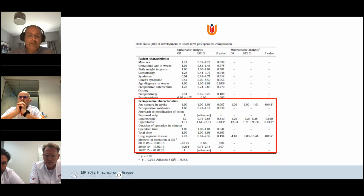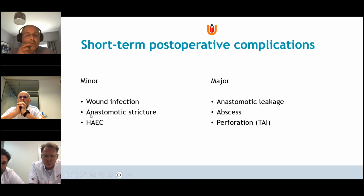The next slide. Yeah, and the next slide, please. I will go over this quite soon. So these are some of the complications I just showed you from the Swedish group and from our own group. And then the next slide.